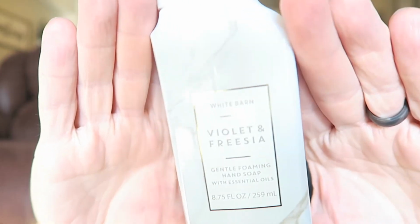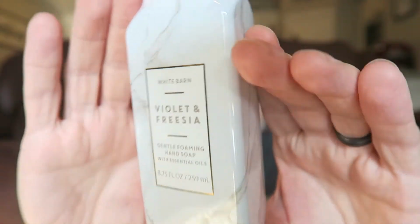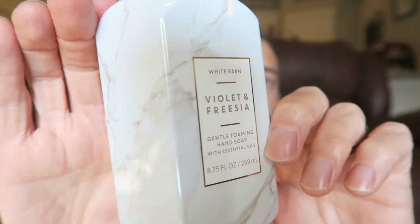And then lastly, we have these four here that are new. I believe they're all new anyway. The first one is Violet and Freesia, and this is in the white packaging, like a white marble packaging there. This says Fresh Honeysuckle, Freesia, and Violet.